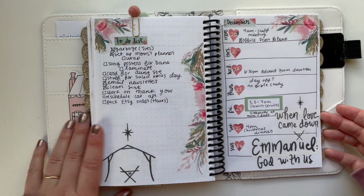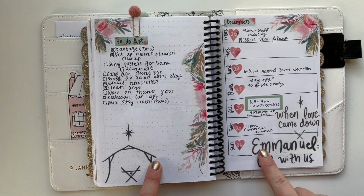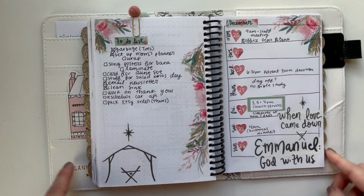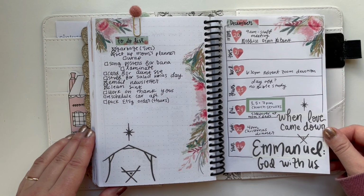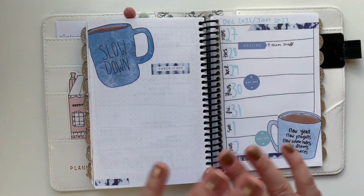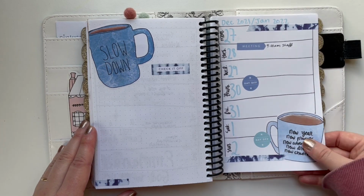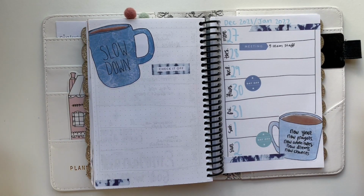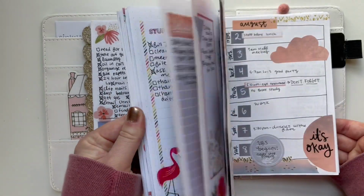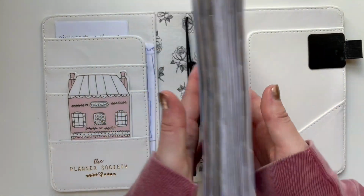And then I love this spread for Christmas. I used my Christmas floral printable and my Christmas icons printable, and I think it just looks gorgeous. And then I have the last week of December, first week of January, and that's it. So that is the end of the year. Can't believe it. 2021 is coming to a close.